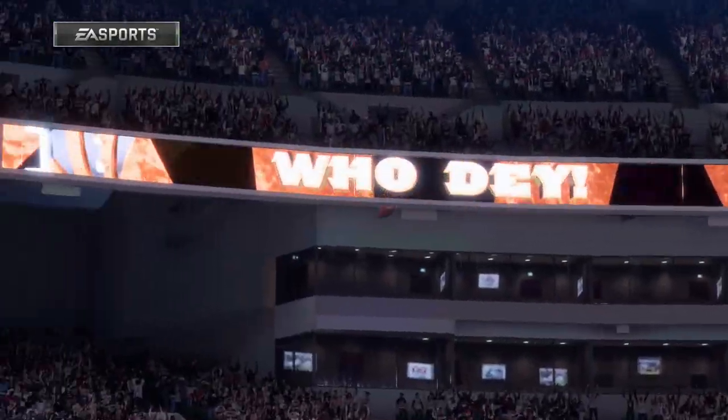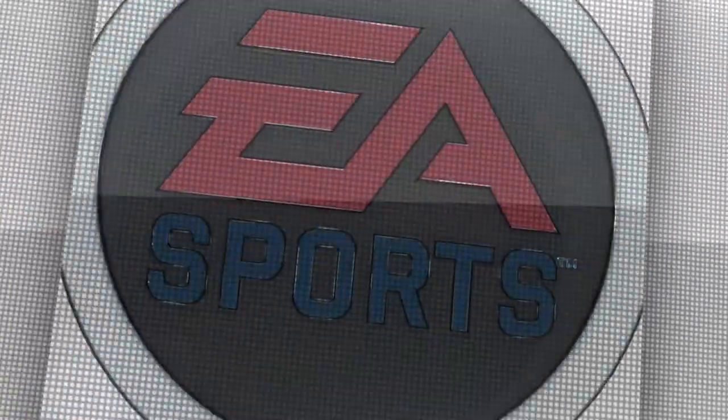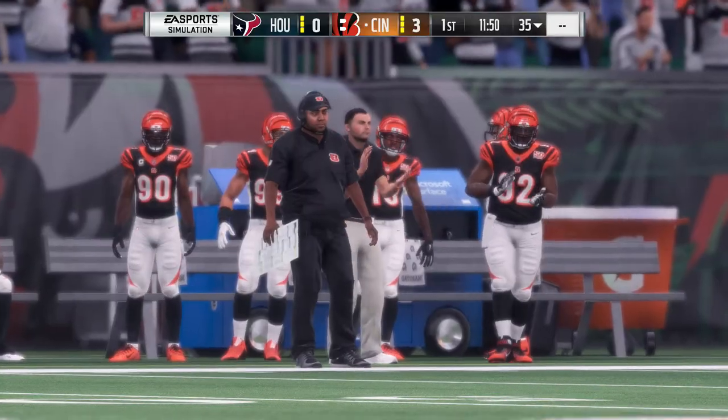And there's something about a night game, isn't there? A little extra snap, a little extra crisp in the air. What a terrific way to get things started. A little extra excitement, a little extra dazzle for the home crowd.